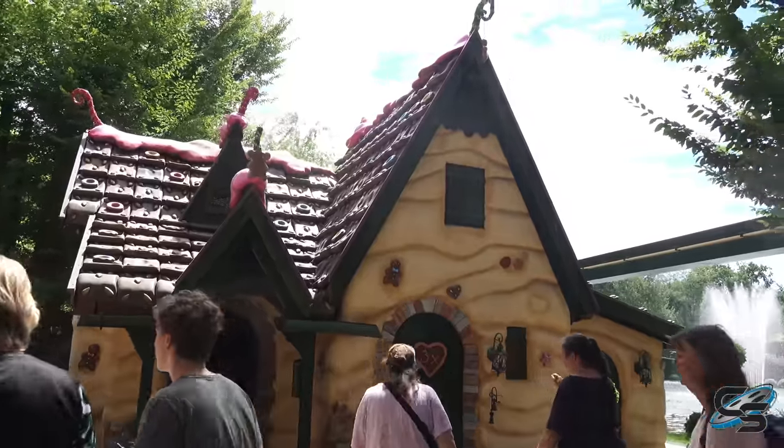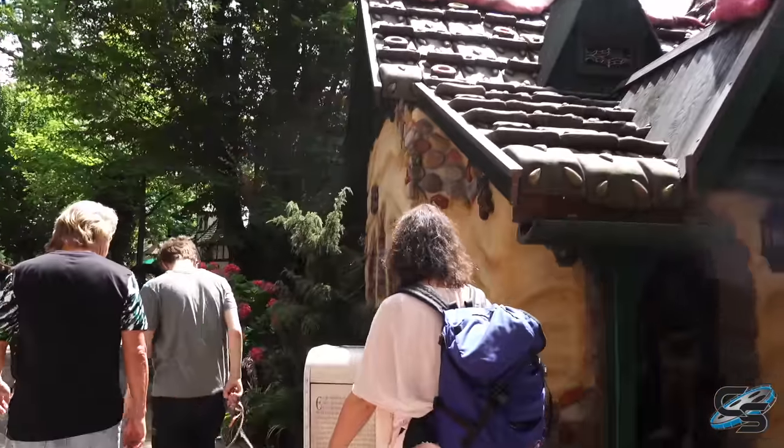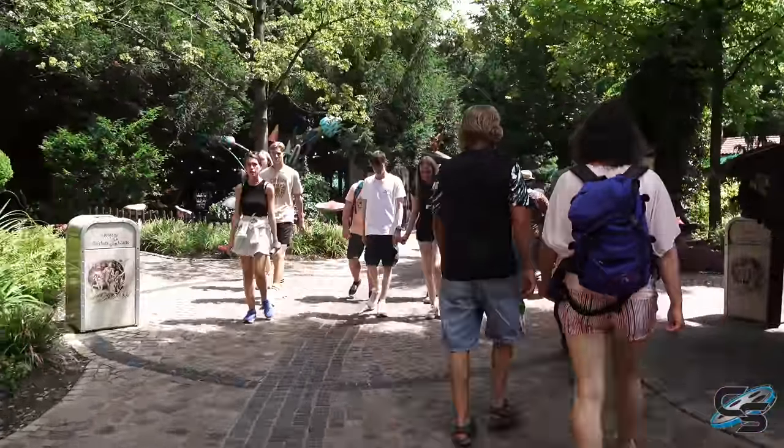So every area of Europa Park is themed to a different country, but this area is kind of its own thing. It's more so on the fairy tale side of things. There's actually a restroom right up here that I used last time where you can pee next to a gnome.